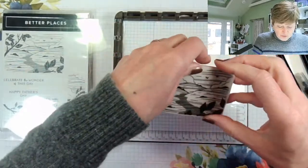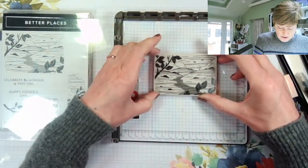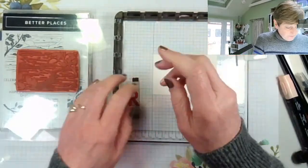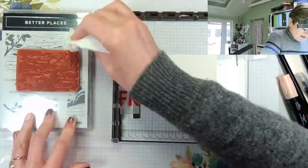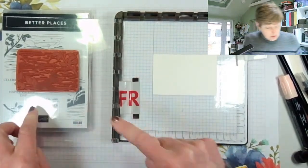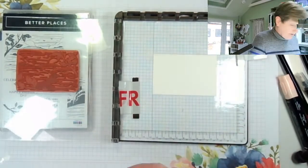And then to line up your stamp, take your stamp, which we can now have the right way up, pop it onto your piece of card, and then pick it up. Still wet, piece of kitchen paper. Right, so this is now going to stamp in the centre of this piece of card.